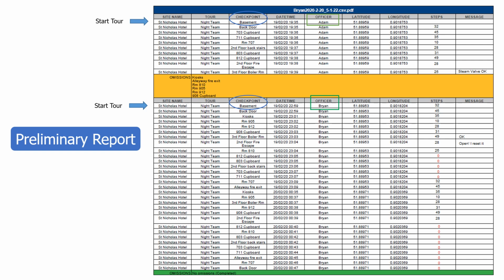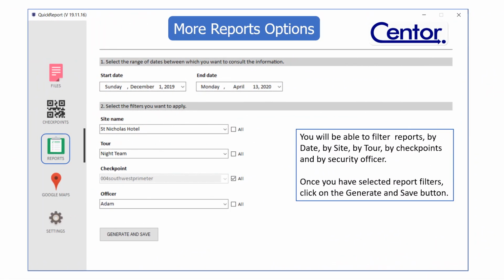As mentioned before, at the end of each report, a tour evaluation will be displayed showing the omissions in a dark yellow bar, or if there were no omissions, with a green bar. More report options. This allows the security company to make specific reports about specific sites and send it to the customers. You can filter by start date and end date, by site name, by tour name, by checkpoint, and by officer. Press the Generate and Save button to generate the report.